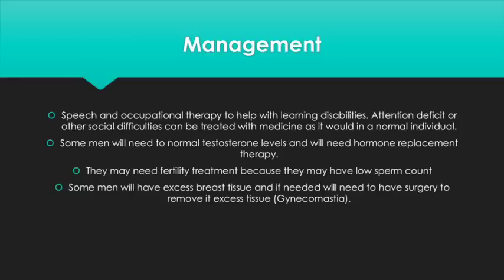Unfortunately, there is not a cure for XYY syndrome yet, but there are medications and treatments that can help with the side effects that come with XYY syndrome. Speech and occupational therapy help with the learning disabilities. Sometimes they have attention deficit, which can still be treated with medications that a normal individual would have too. Some individuals will need hormone replacement therapy in order to increase their sperm count. For some men who are trying to conceive, they will maybe need fertility treatment because of the low sperm count. Along with medication and treatment, some individuals might have what is called gynecomastia, which is excessive breast tissue, and if they want to, they can have surgery to remove that.